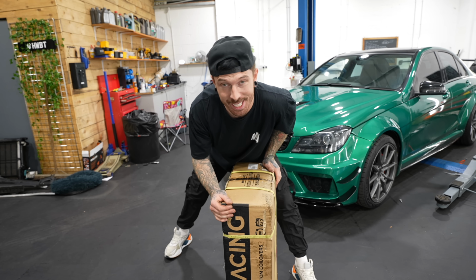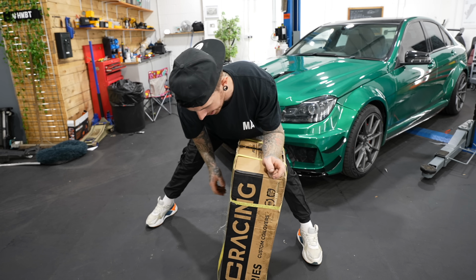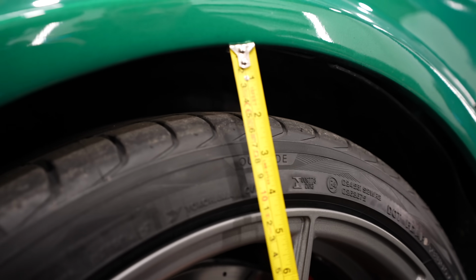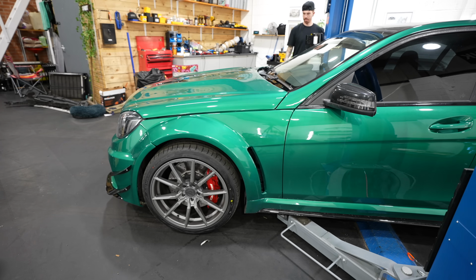BC Racing coilovers. It's about 9 o'clock at night tonight. We've got to be on the dyno at 8:30 tomorrow. Me and Liam, who's behind the camera, we're gonna get these fitted and that should drop this thing, hopefully, to the right height. It looks like we've got to lower the front by around 30 millimeters and then the rear around 20 millimeters for this to be perfect.